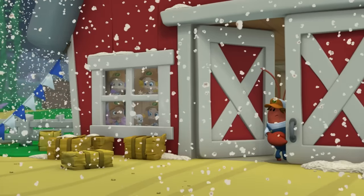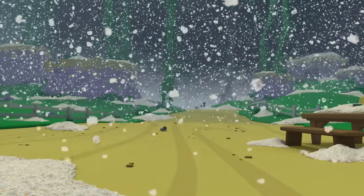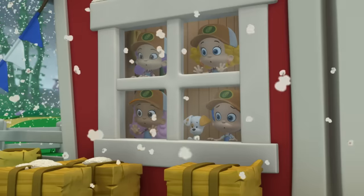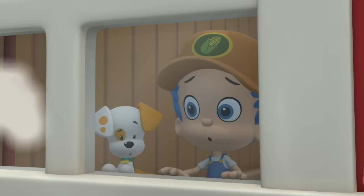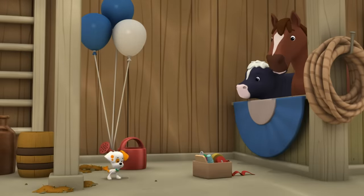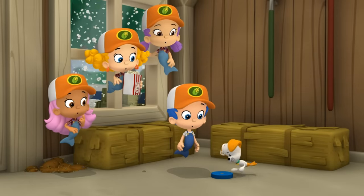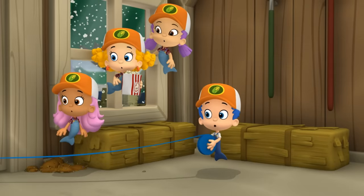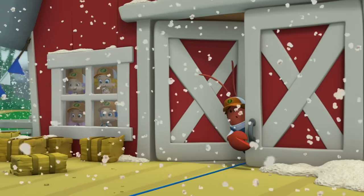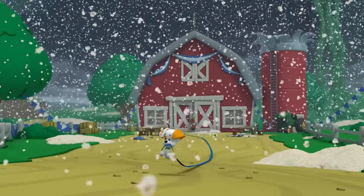Farmer Joe, will Scout be able to bring Wooly back? I sure hope so. Here, Scout! We're over here! I think they're lost! What's he doing? He's taking it with him so he can find a way back. This is so exciting! Be careful, Bubble Puppy!